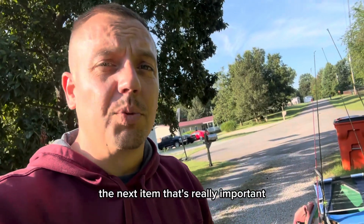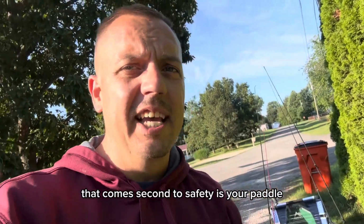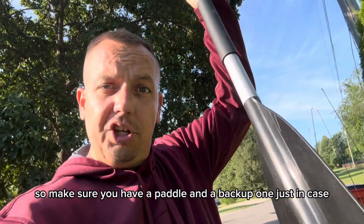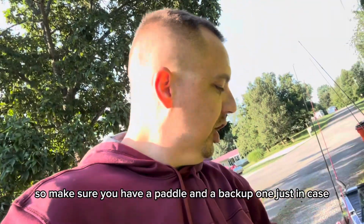The next item that's really important, that comes second to safety, is your paddle. I mean, how are you supposed to get down a river without a paddle? So make sure you have a paddle and a backup one just in case.